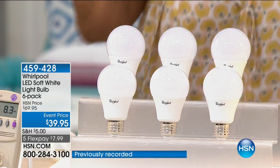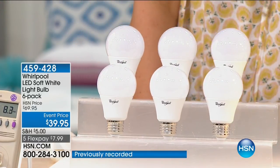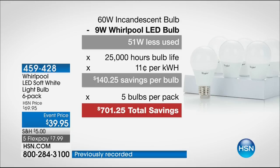But think about this. As I said before, let's put up that graphic again, please, guys. You can't do this on TV unless you get the legal eagles to approve this stuff. They're very strict. So here's the deal: this is just for the five bulbs, and you get the extra one. This is a six pack.